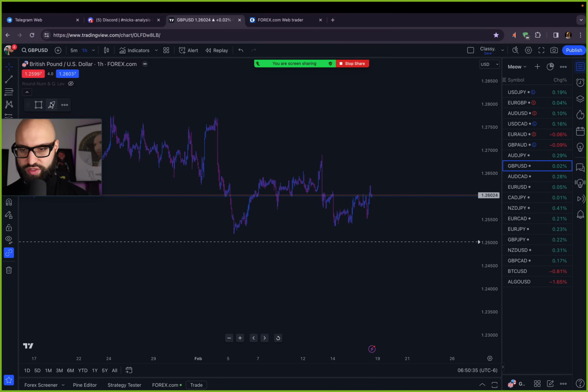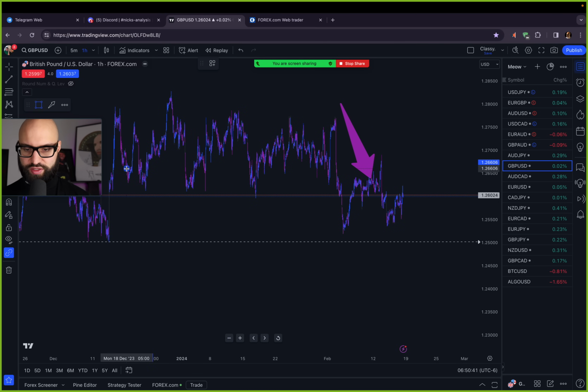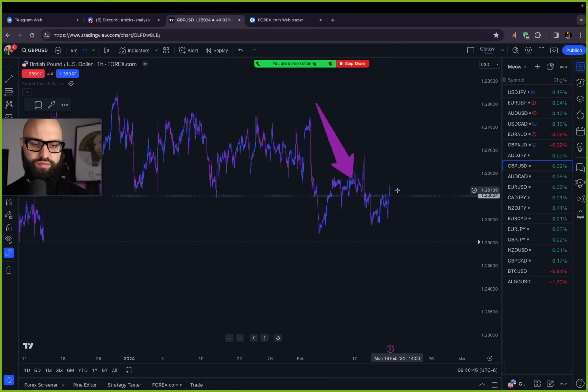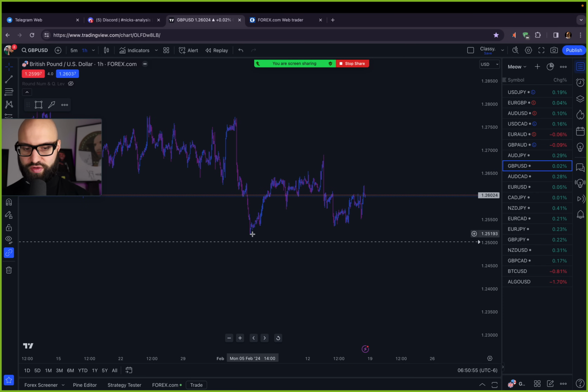What had happened is I sold right here in this area. Price made a lower low. It pulled back. It was a break and retest of the support resistance level. It was rejecting. Everything looked good. So I sold in this region up here. Price did go make a lower low based on the recent candles, and it almost went to that previous low.